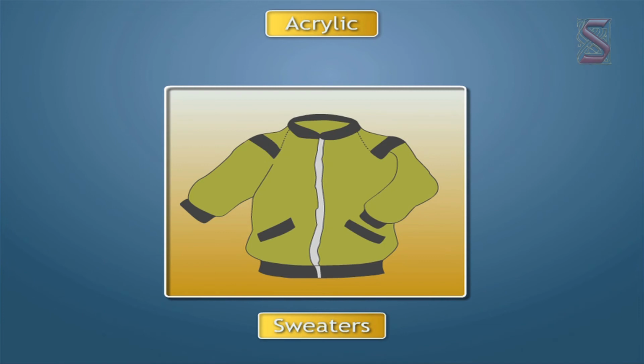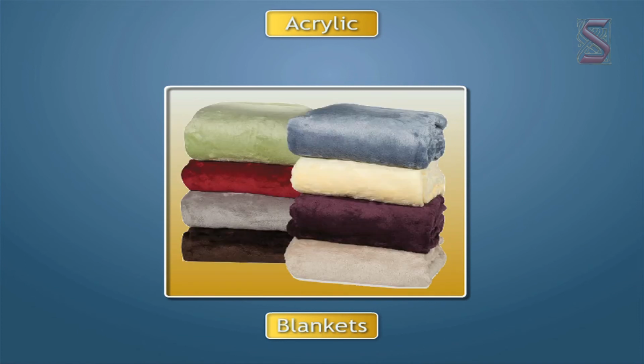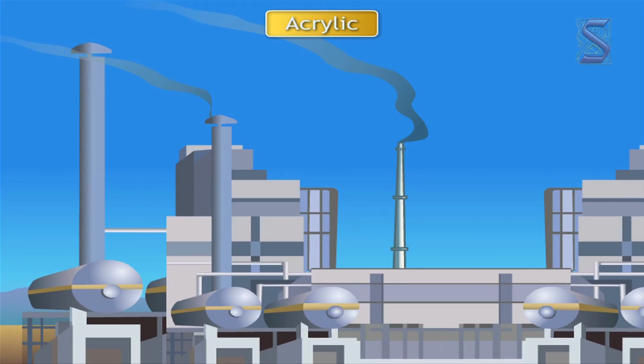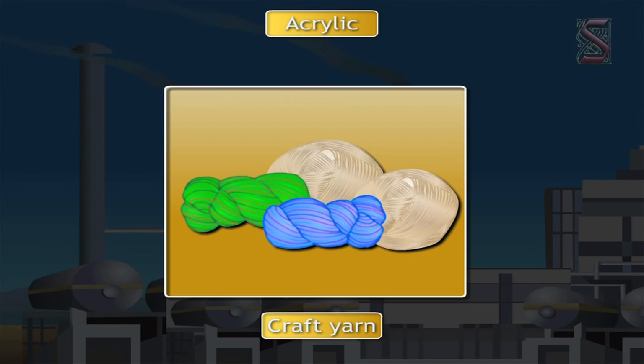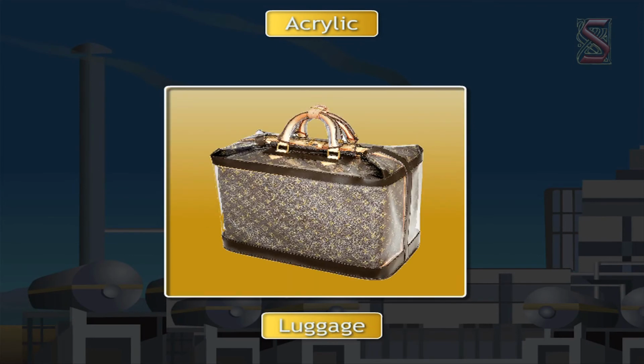Acrylic is used in apparel like sweaters and socks, and in home furnishings such as furniture, carpets, blankets, and upholstery fabrics. Industrial uses of acrylic include craft yarn, awnings, boat and car covers and luggage.